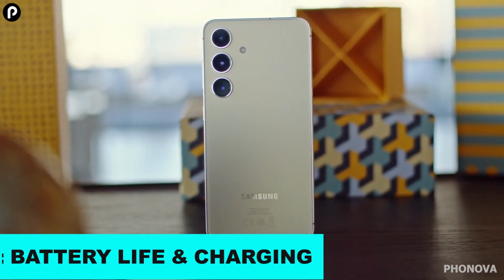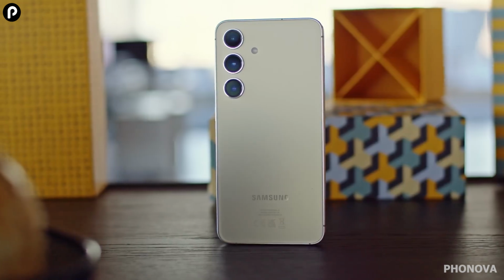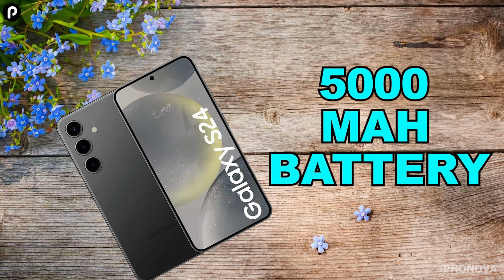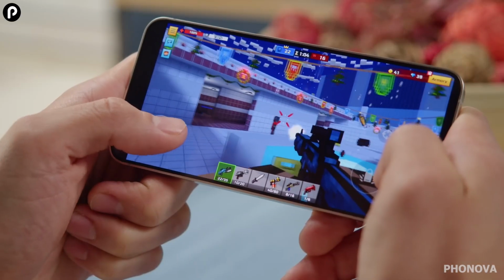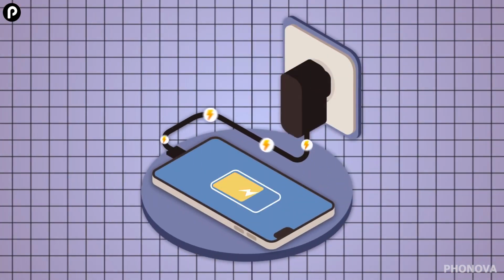Battery life and charging. Samsung has upped its battery game, too. The Galaxy S24 packs a 5000 mAh battery, and paired with the efficient chipset, you can expect solid battery life, even with heavy usage. Fast charging gets a boost as well, meaning less waiting and more using.